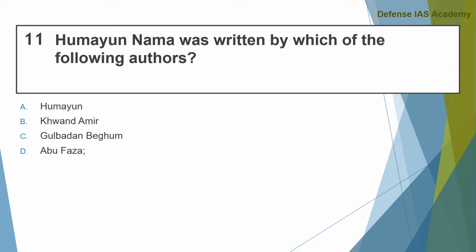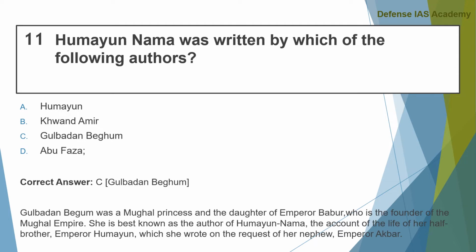Humayun Nama was written by which of the following authors? Answer is option C, Gulbadan Begum. Gulbadan Begum was a Mughal princess and the daughter of Emperor Babur, who is the founder of the Mughal Empire. She is best known as the author of Humayun Nama, the account of the life of her half-brother Emperor Humayun, which she wrote on the request of her nephew Emperor Akbar.